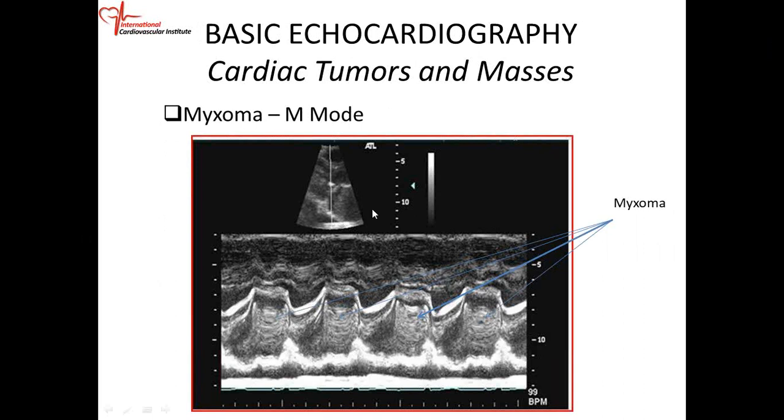On top you have the two-dimensional echo, and then the cursor which crosses through the varying structures. The first, the chest wall, the RV wall, the RV cavity, the septum, the LV cavity, and the mitral valve. And if you look closely here, you see a mass. There's a mass right here.